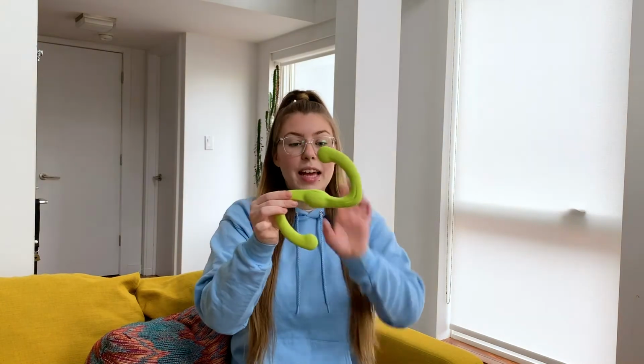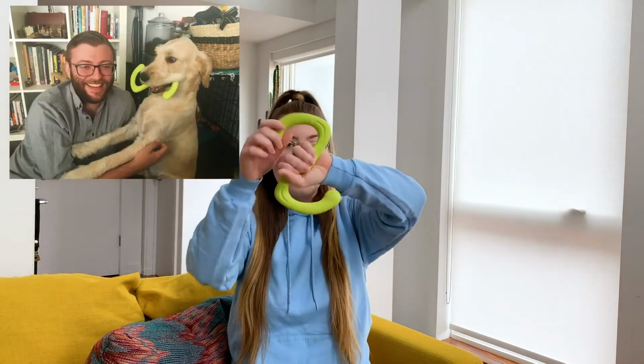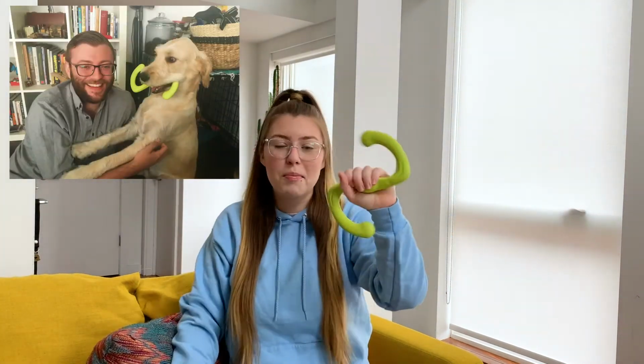I don't buy a lot of toys for him anymore because we do BarkBox, but even with all of the BarkBox toys, and I mean over 100 toys at least, this is still his favorite every single time. He likes to just grab on the middle of it, it wraps around his snoot. I'll insert a clip of him playing with this.